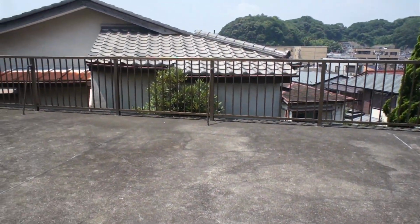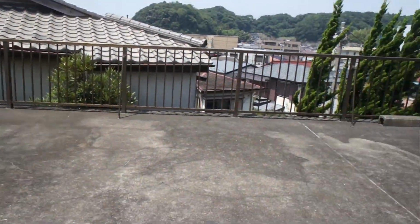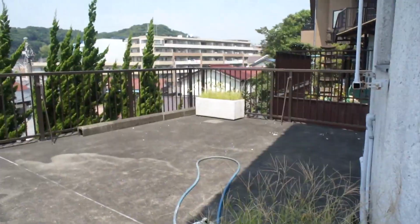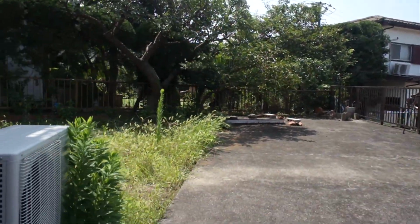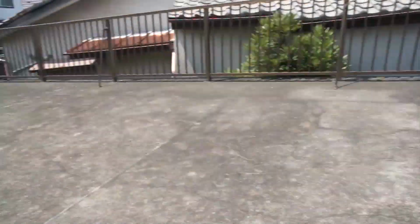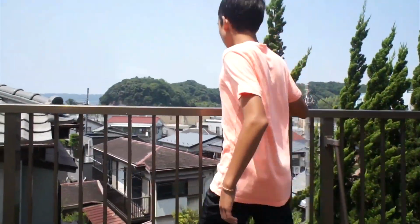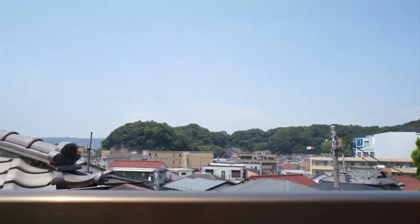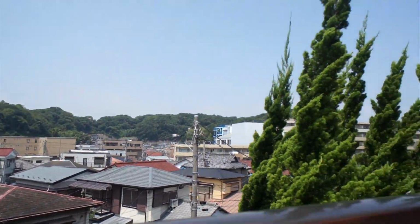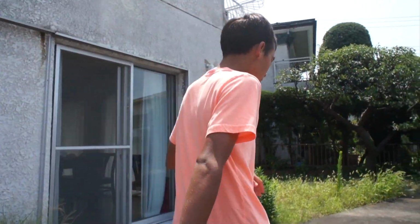Alright, so as you can see, this is a mechanical Japanese sliding door. It's very famous in Japan. It comes only in Japan. And let's go explore the outer layer of our house. Now, as you can see, this is outside of a cliff. And it's very nice out here. Now, let's go explore the room.